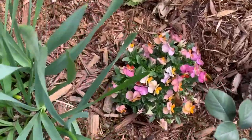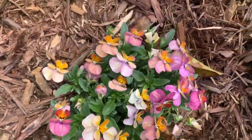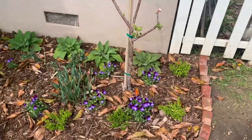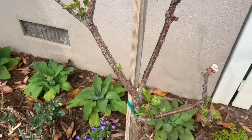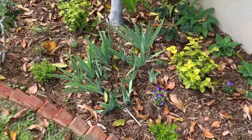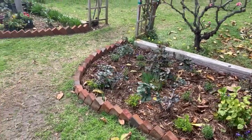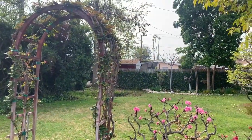And look at these cool violas. Got some leafing out on the apricot tree. All right, so that is where I am with the backyard right now.